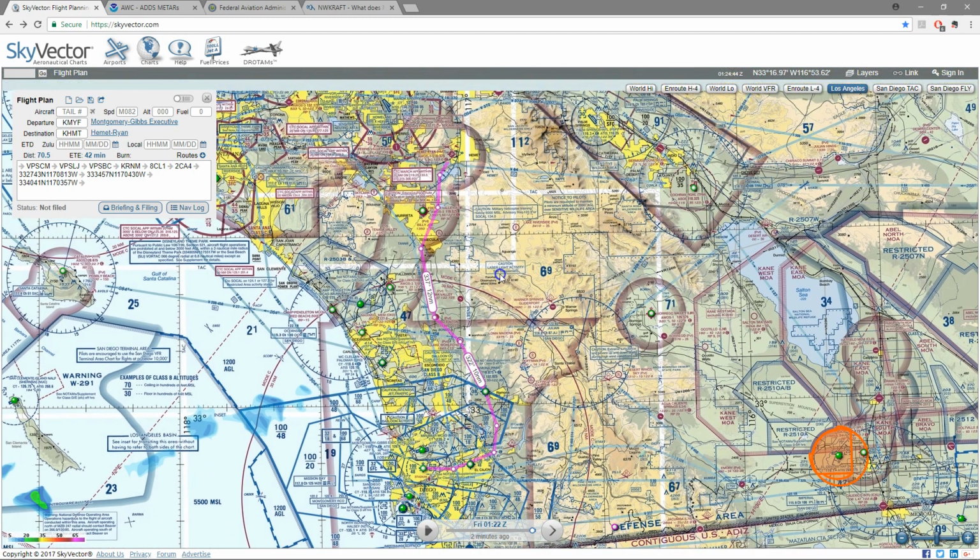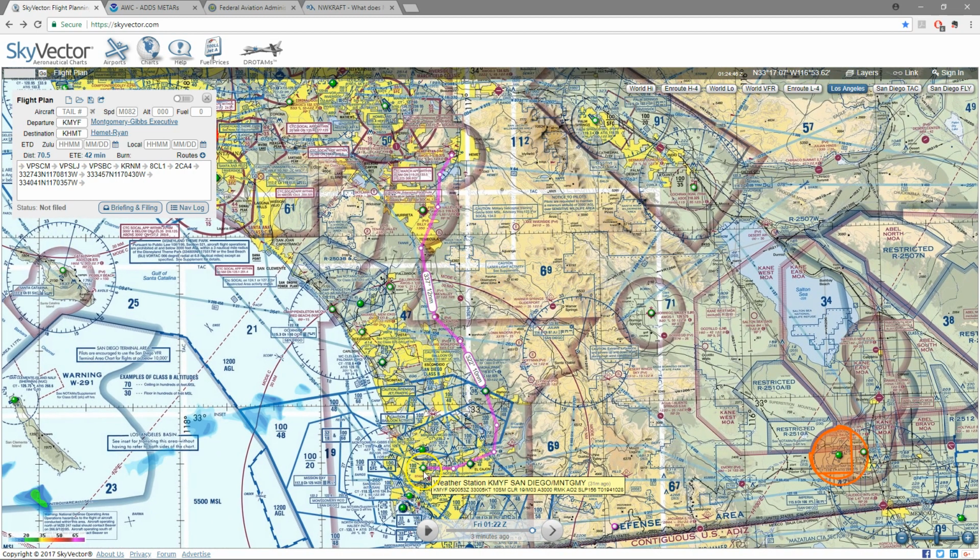This is my long cross country. I'm going to take off from here and I'm going to go out to the east. I'm going to fly over Gillespie Airport. My house is like right here in this vicinity. Then I'm going to go to this lake and I'm going to go up to the northwest. Then I'm going to keep going up. And this is French Valley Murrieta Airport. And then my destination will be here.